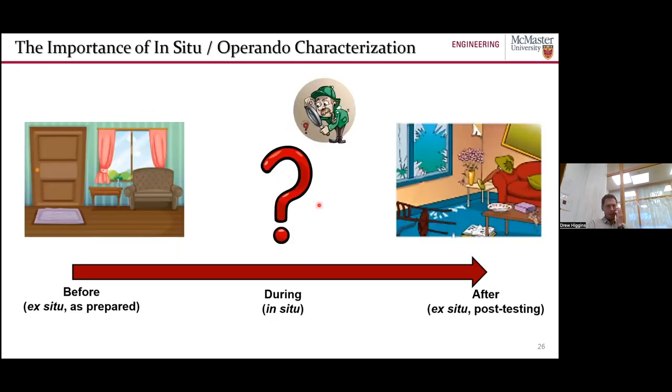And so to that end, I just have this little analogy to highlight the importance of in situ characterization. Put yourselves in the shoes of a detective. If you go to a crime scene and you want to figure out what happened, maybe you know what the crime scene looked like before the crime happened, maybe you know what it looked like after the crime happened, but if you only have those two data points, at best, you can speculate or guess at what happened during the crime.